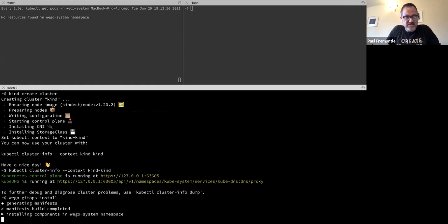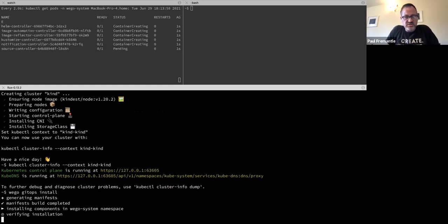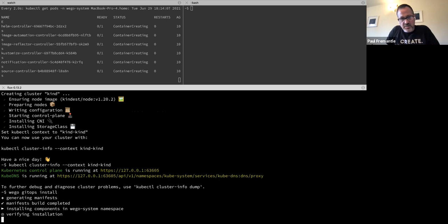And basically it starts installing those, and then it sits and waits for those containers to come up in the cluster, and when they're all up, it will finish. And a great question is, hey, these look just like Flux controllers. Yes, they are just Flux controllers. So GitOps is really closely tied to Flux. It's built on top of Flux.